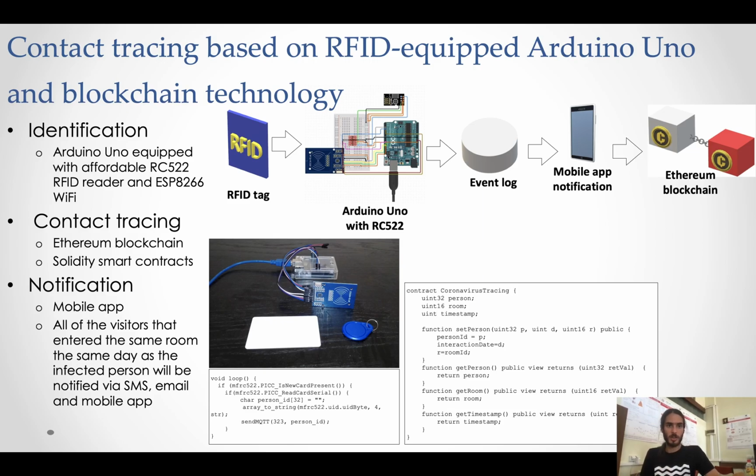The second case study is contact tracing based on RFID-equipped Arduino Uno and blockchain technology. For identification of persons, they use RFID tags like cards or NFC-equipped mobile devices that pass near an affordable RC522 RFID reader, which is connected to Arduino Uno. This device is used in order to identify persons who arrive within a building or entrance of a faculty hall, or for example a classroom or library or any other indoor office. It's also stored within an event log on the blockchain using Ethereum technology, and execution of a Solidity smart contract in the background ensures that the correct record is stored when each person arrives.